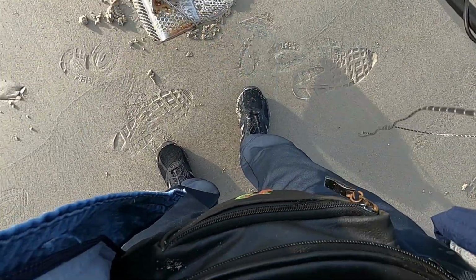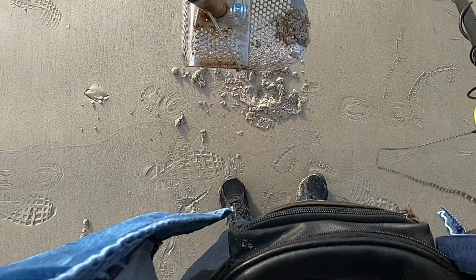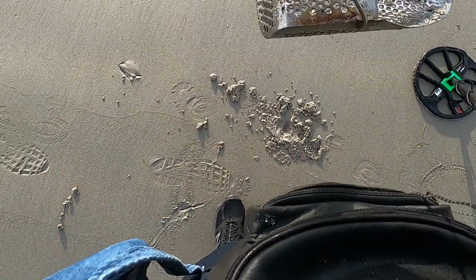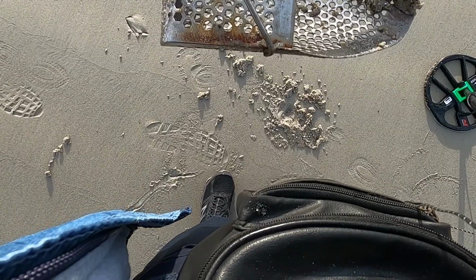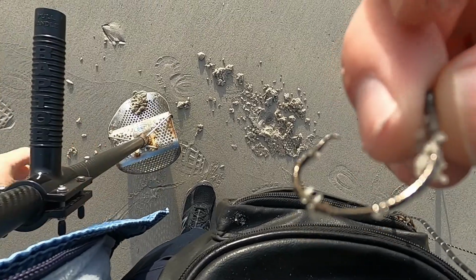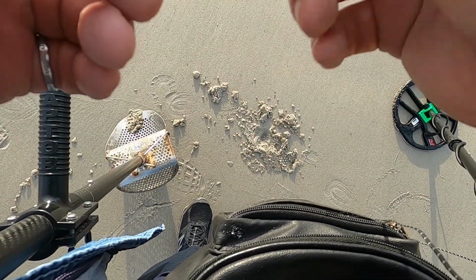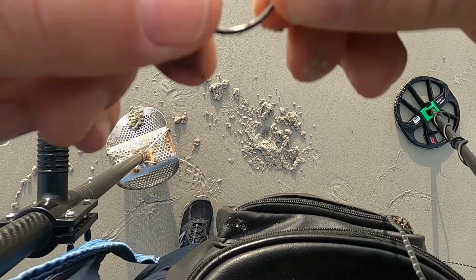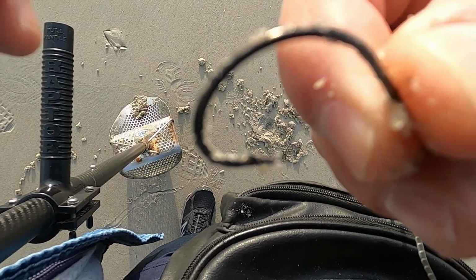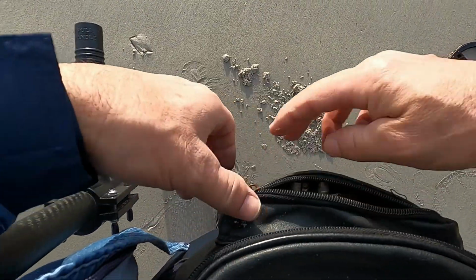Huh. Is it a hook? I think it's a hook. Yeah, that's what it looks like. I'm not cool with grabbing too many hooks, man. That thing is probably sharp, sharp, sharp. Yeah, it's a hook. That probably dropped out of somebody's tackle box. Well, it looks like it's pretty new. Put that in the old pouch.